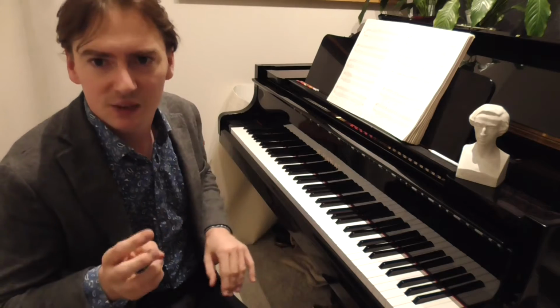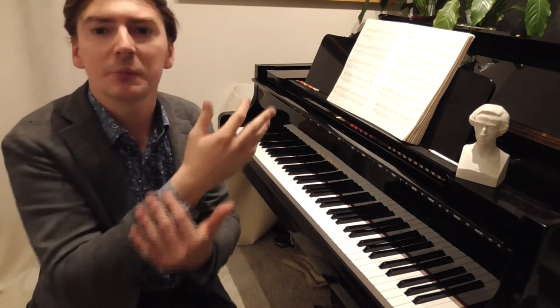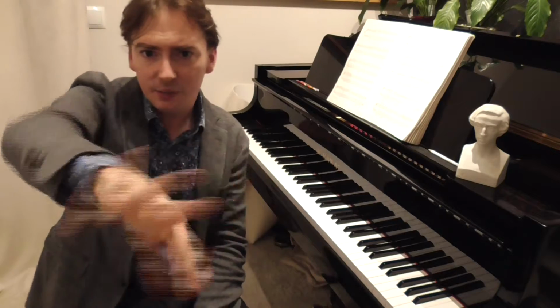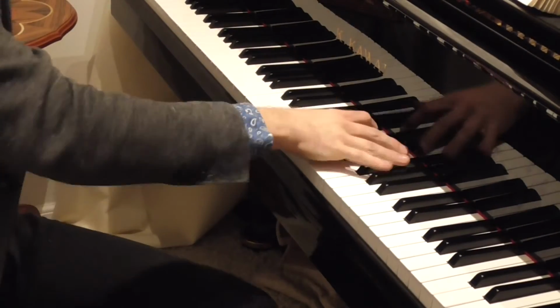But this is the same melody. The difficulty here, of course, is the stamina of the hand, the wrist, very fast movement like this, because we have to go from left to right, right? Let me zoom it now a little so that we can really see the difficulty.